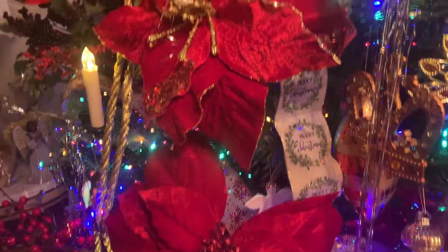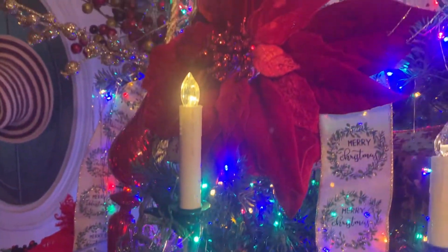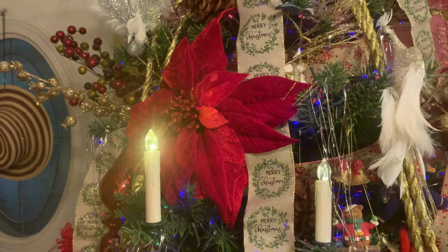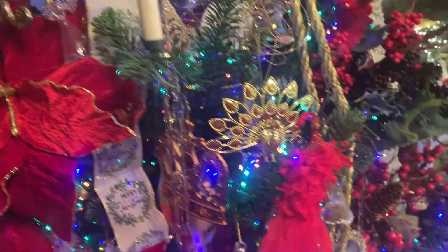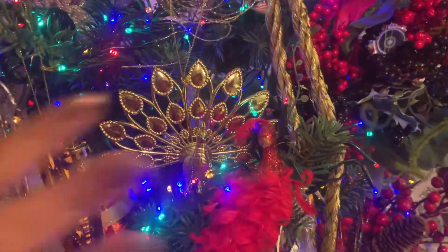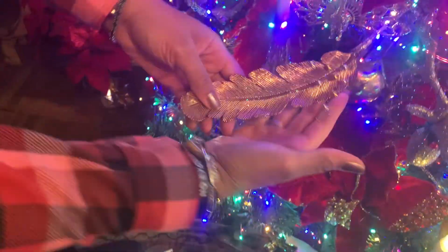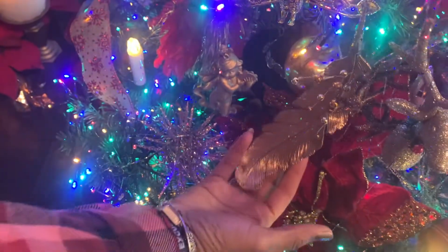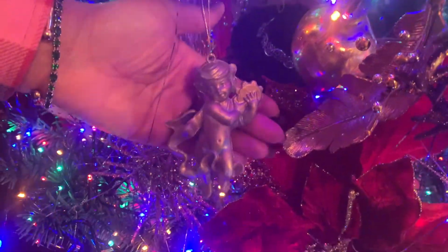These poinsettias were from Hobby Lobby that I got on clearance. I had been using them in one of our vases, and I said, let me see how this would look on the tree, and it just pops. I like the little birds on here. These little peacocks are new ornaments. There are some that are vintage, like this one from going to the Biltmore. This is something that my mother had, a little cherub. My hubby likes boots and hats, so I have a hat ornament in there. I like owls, so there are owls, and there are pine cones in here.